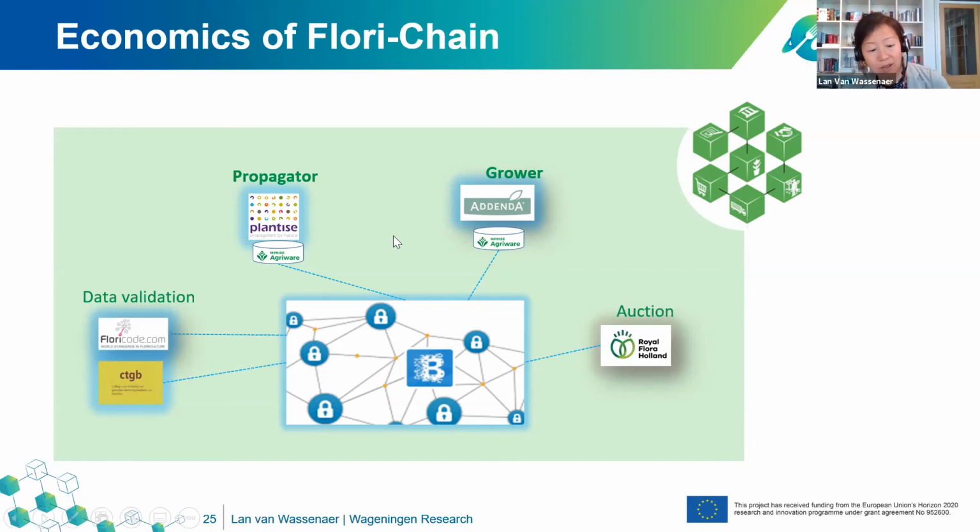However, if there's no party checking whether the applied chemicals or other plant production materials were used correctly, there's still less of a guarantee for the consumer whether the information is reliable. That's why in this use case we also involved two organizations that are responsible for the data validation. One is Flori Code, the party that ensures the names and the type, the variety of the plants are coded in a standardized way, and also whether a company is producing what the names and types of plants were recorded as, in a standard way, which enables further analysis.